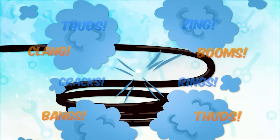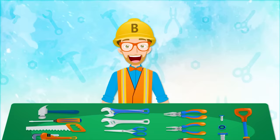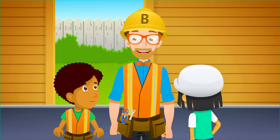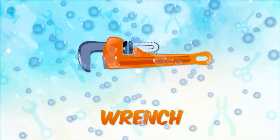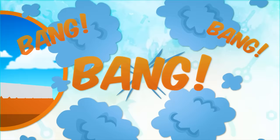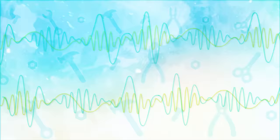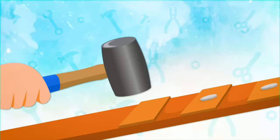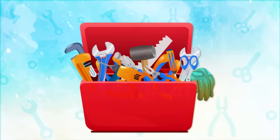Cutting wires with some pliers, going snip, snip. Cutting paper with some scissors, going clip, clip. When you're working with tools, you've got to be real safe by wearing gloves on your hands and goggles on your face. And boys and girls, when you're working with tools, always follow mom and dad's safety rules. You hear thuds and squeaks, cracks and rings. You hear bangs and booms, clangs and zings.